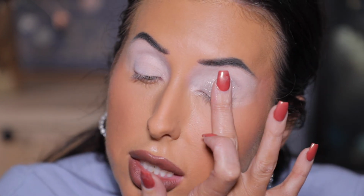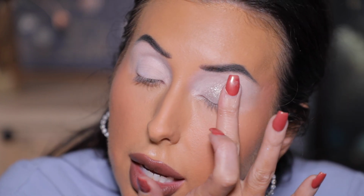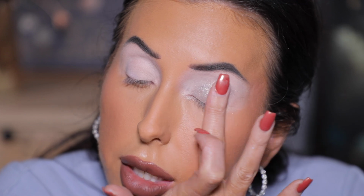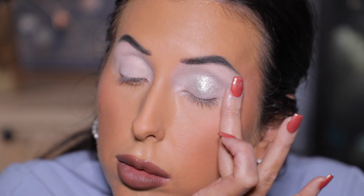It feels a little more textured in the pan, which, don't be afraid of that. Like when I say, oh, this shadow has texture, don't think, oh, it's gonna make my lids look so textured. It's not gonna be, it's going to just be a different finish. Something kind of cool on the eyes, something that is going to be different if you put it next to one of the other shimmers.